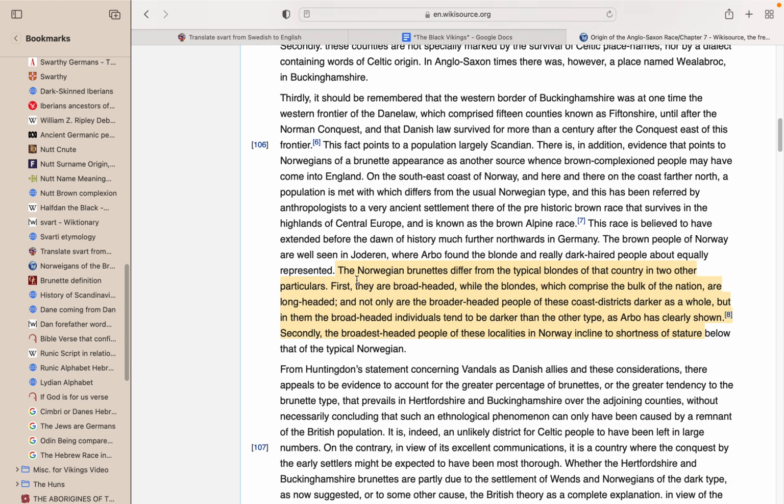All right, so let's read this highlighted portion here. The Norwegian brunettes differ from the typical blondes of that country in two other particulars. First, they are broad-headed, while the blondes, which comprise the bulk of the nation, are long-headed. And not only are the broader-headed people of these coast districts darker as a whole, but in them the broad-headed individuals tend to be darker than the other type, as Arbo has clearly shown.